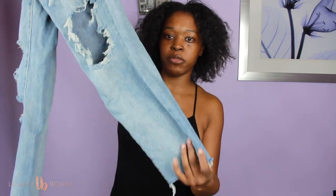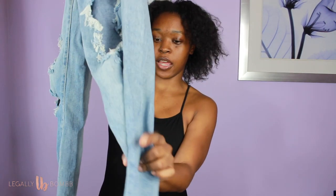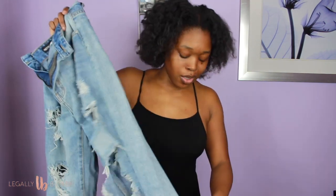And so for these, because they are that mom jean, they do have that widening at the bottom, but low key, I want to get them taken in, to become skinnier, because it's just not a good fit on me. But I really love how distressed they were. I don't have any distressed jeans like this. So you see they have that space back there, which is fine, it's whatever.